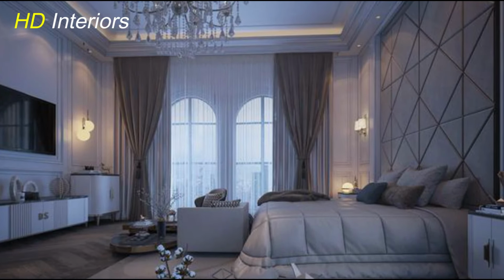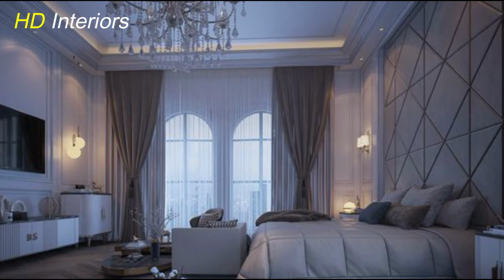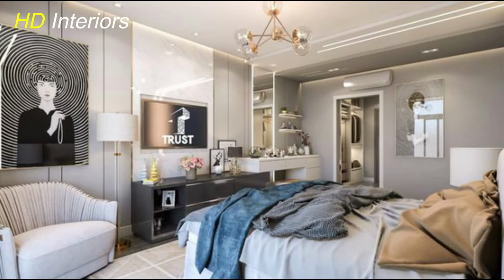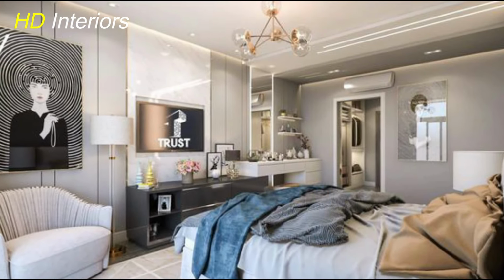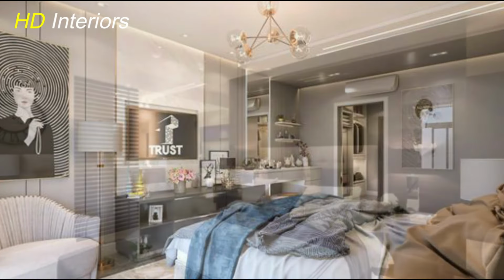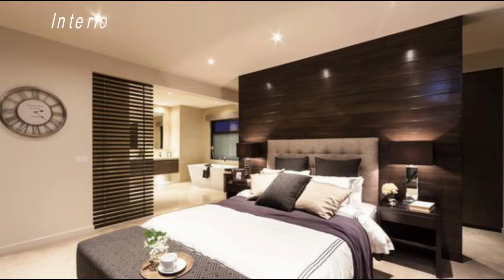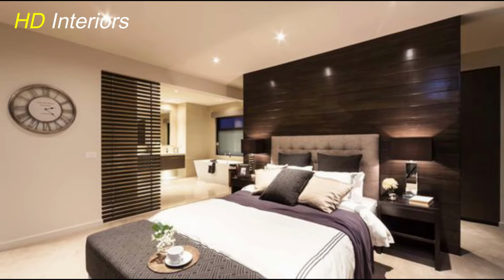Think decorative pillows in luxurious fabrics, artwork that speaks to your personal style, and statement accessories that add a touch of glamour. With the right lighting and finishing touches in place, your luxurious bedroom will become a haven of comfort and style where you can escape the stresses of the day and indulge in a little self-care and relaxation.